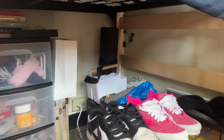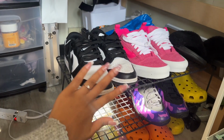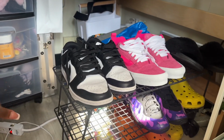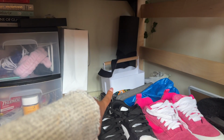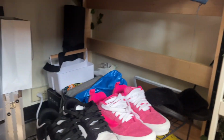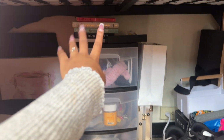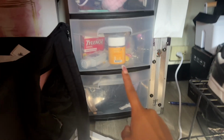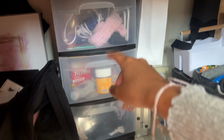Okay, y'all, so this is under my bed. These are all my shoes. I have some more in the back, but these are most of my shoes. I didn't bring too many shoes from home, but I feel like I brought just enough. Then I have my yoga mat back there, my shower caddy, which I do not use. I only use my shower caddy on wash days. I have my dry erase board marker over there, my painting supplies, and then I have these little bins. That bin is just random stuff, like chargers, all that stuff. That's my medicine bin, and that's my beauty bin.